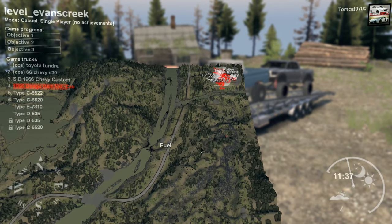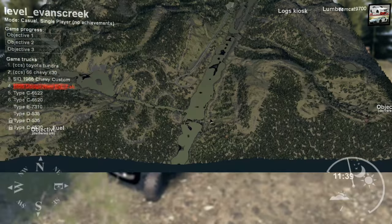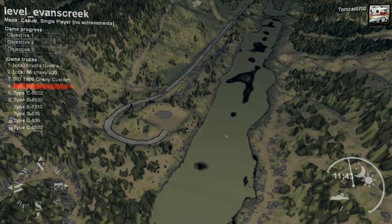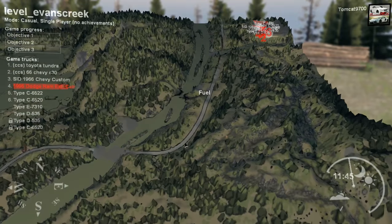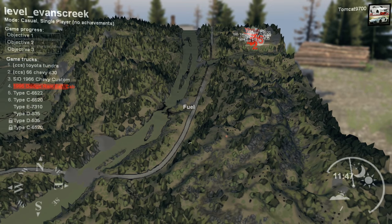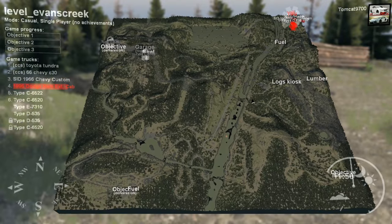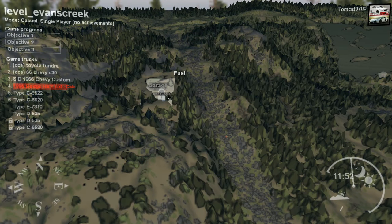The whole objective with this is to get these things as far as we can. Our first objective will be here, right? That's the way the road goes, but there are a few better routes to take. I don't think we're going to be getting it up any hills, but we'll see how it goes. If we could get it to, say, the other garage, that would be badass.